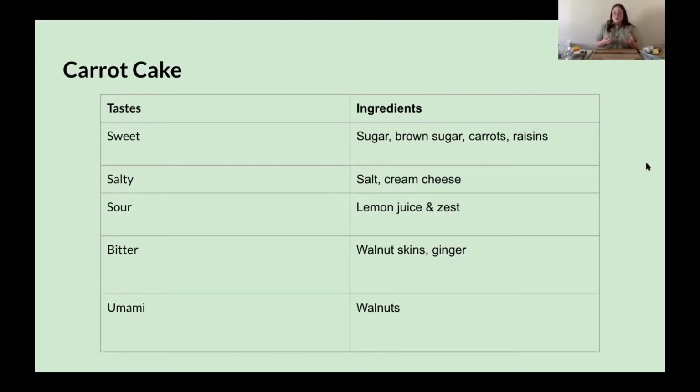Then bitter, we have the skins on the walnuts, especially when you toast walnuts, that skin gets really nice and bitter. And it's another great example of how one ingredient can have multiple tastes in it. Additionally to the walnut skins, ginger is also very bitter. And then lastly, to have our umami, we have walnuts.